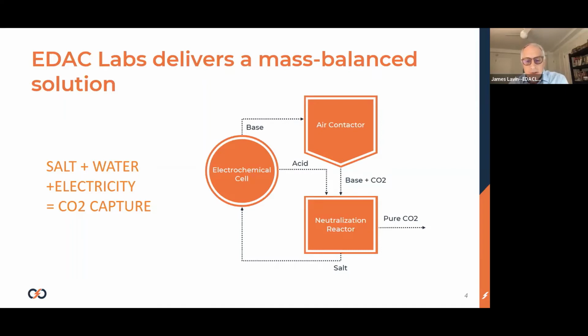This basic solution runs through a specialized air contactor where it absorbs CO2. That bases aggressively absorb CO2 has been known since the dawn of chemistry. But our air contactor allows molecules in the air, particularly the CO2, to diffuse into the liquid, but not the liquid to mix with the airstream. By avoiding the direct mixing, our active solution doesn't get contaminated with debris in the air, and we minimize water losses. We then combine the salt and the acid in a reactor. This releases the CO2, it reforms the salt, and back it goes into the electrochemical cell in a continuous closed loop.